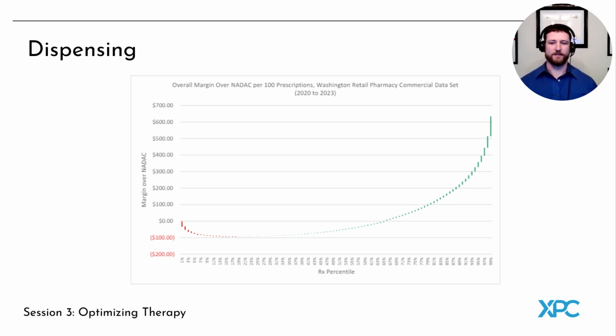This graphic on this slide comes from a recent study from the state of Washington, where it shows how pharmacies were reimbursed by insurance for prescriptions relative to the pharmacy's acquisition cost of the drug. And you can see on here, if you really zoom in, 70% of the drugs, the pharmacy loses money, sometimes up to $100 for each prescription. Around 25% of the time, they make a little bit of money. And around 5% of the time, they make a lot of money.